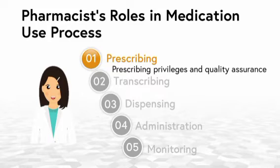A more common role for pharmacists beyond actually prescribing is the pharmacist's duty to influence the prescribing of other health professionals. Pharmacists indirectly influence prescribing by acting as information resources about medication, providing feedback about the quality of prescribing, and developing prescribing protocols through the formulary system.